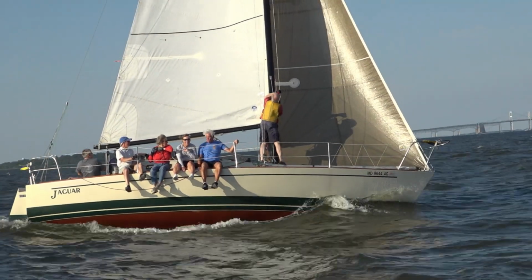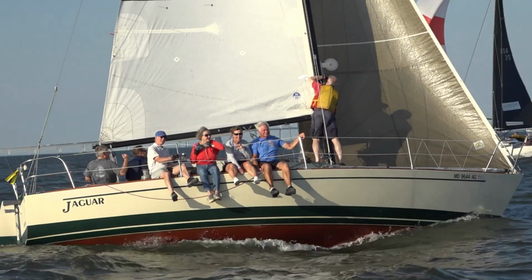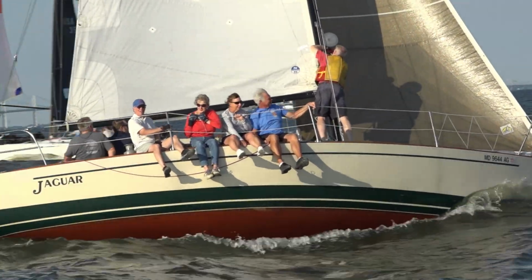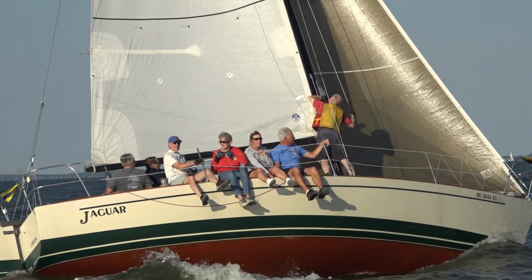But our leader in the J30s is Bruce Breeding tonight on Jaguar. Well, he's in the back of the boat. He's got plenty of crew to block him.